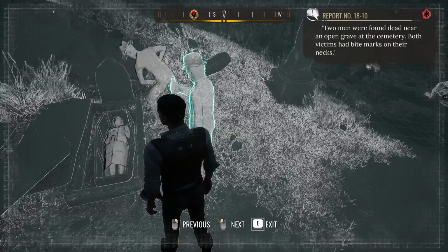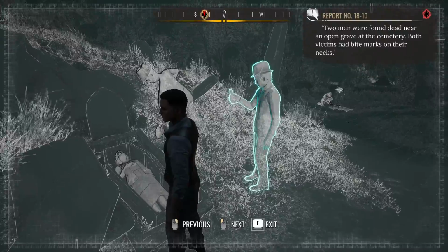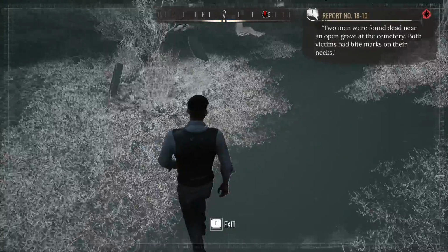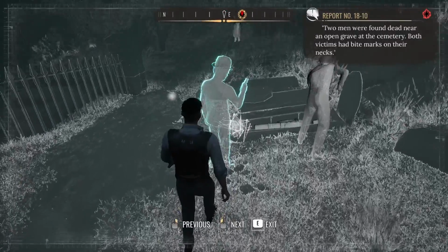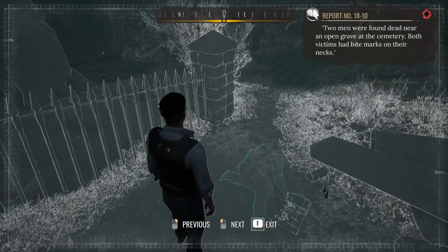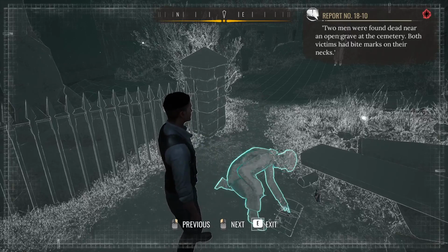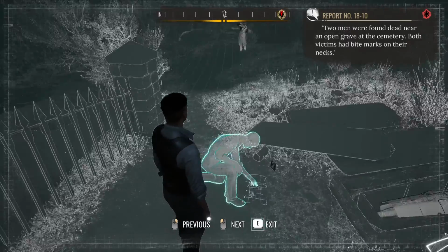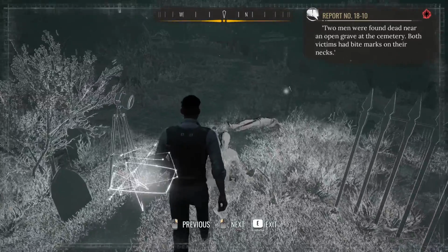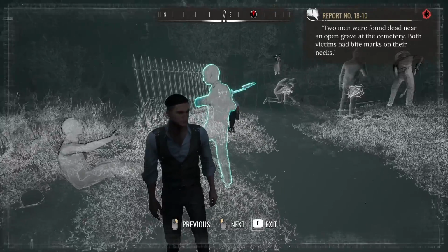They were doing something here. He was digging up the grave and he was using formaldehyde. So he came in here, the tanner, saw these two guys. Sorry. Got the set of knives. Attacked him.